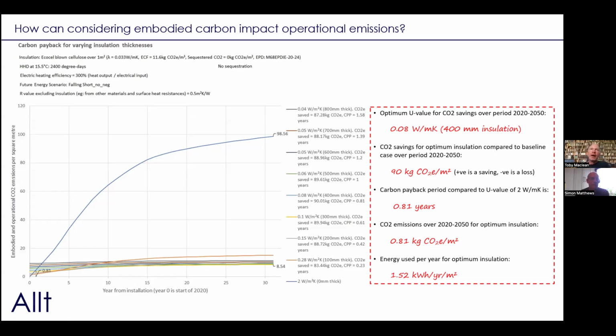And of course, carbon isn't everything. Reducing energy use is important, both to enable more rapid decarbonization of the grid and for lower bills for consumers. And better insulation makes more comfortable homes. But the takeaway is it is possible to get a very well insulated home and also have an optimum carbon result, as this graph shows.